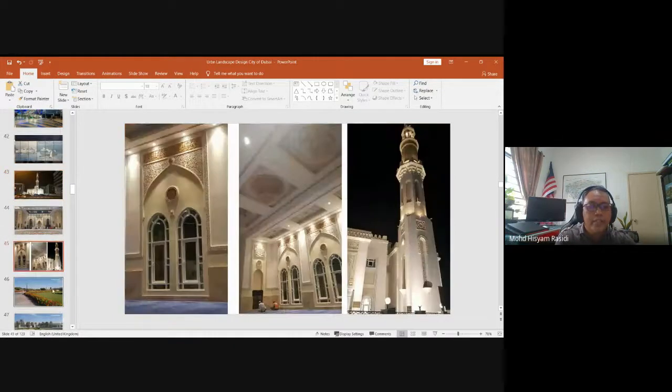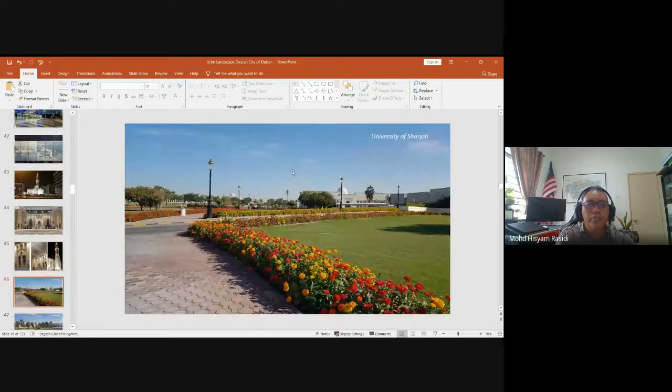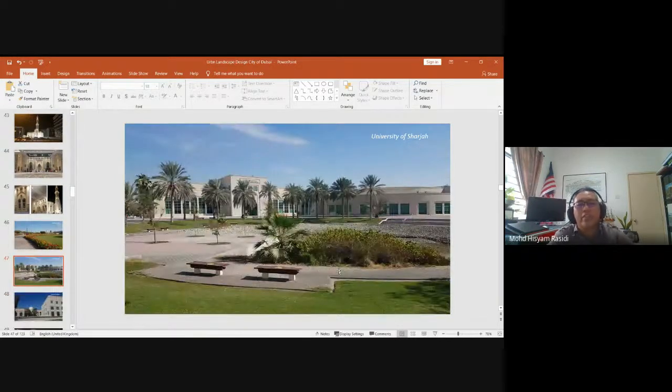Okay, lastly, I also traveled to the University of Sharjah. It's a very interesting place, 1 hour from the city of Dubai, and I can see a lot of impressive landscape, including this flowering shrub. They give identity to this university, and open lawn. They have a good sidewalk, right? Very organized. So this is the University of Sharjah.